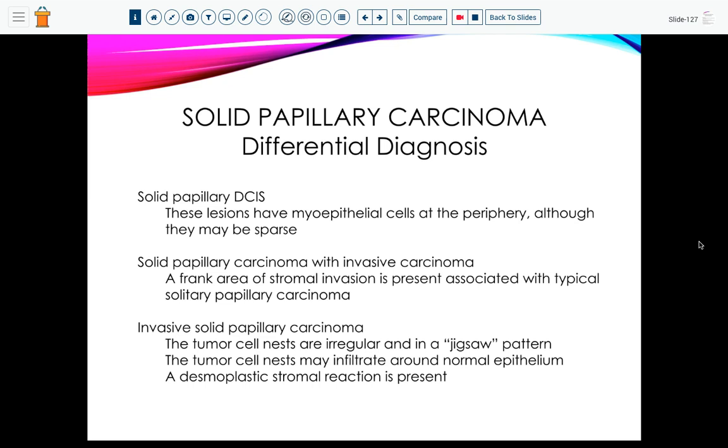Or you can think of, could this be invasive solid papillary carcinoma? In this case, you think essentially the entire lesion is invasive, and that's because the tumor cell nests are irregular. They look like they're in a jigsaw pattern, kind of fitting together, but very irregular. These tumor cell nests may infiltrate around normal epithelium, which is something you normally would not see. And there's often a desmoplastic stromal reaction. These are rare, but in that case, the entire lesion would be considered invasive carcinoma.